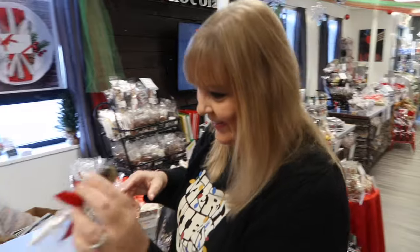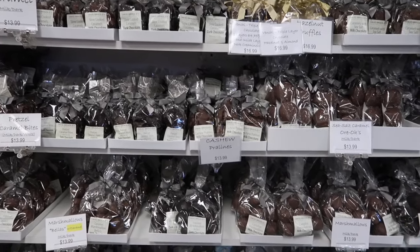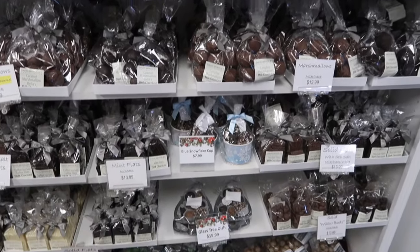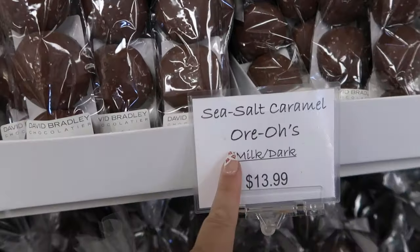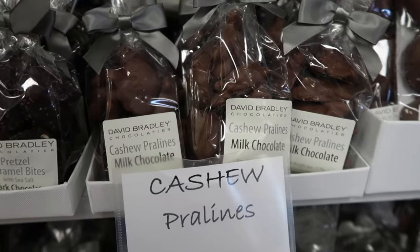Huge hit. Yeah. So, if you're on a little bit more of a budget and you want to go a little smaller, they have these little packages as well. We recently had these, the sea salt caramel Oreos, cashew pralines with the milk chocolate. I didn't know about these.